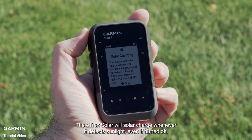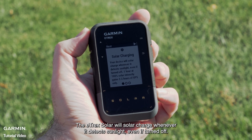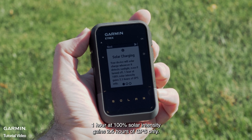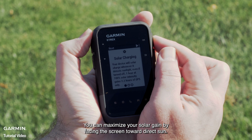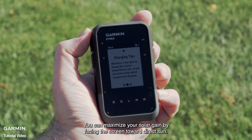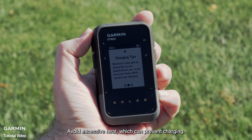The eTrex Solar will solar charge whenever it detects sunlight, even if turned off. 1 hour at 100% solar intensity gains 2.5 hours of GPS only. You can maximize your solar gain by facing the screen toward direct sun. Avoid excessive heat, which can prevent charging.